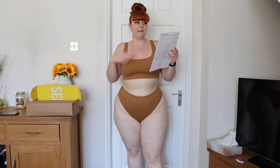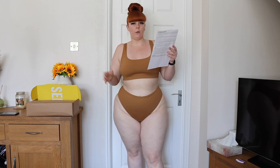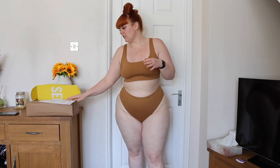So next up we have the almond colour set. Again, I'm not sure on the names of these because it's not fully on there. I think this top was £38. I got it in a 2XL. The bottoms I got in a 2XL and they were £48. Again, it's not really noted. It's just got the colours and the sizes on that.